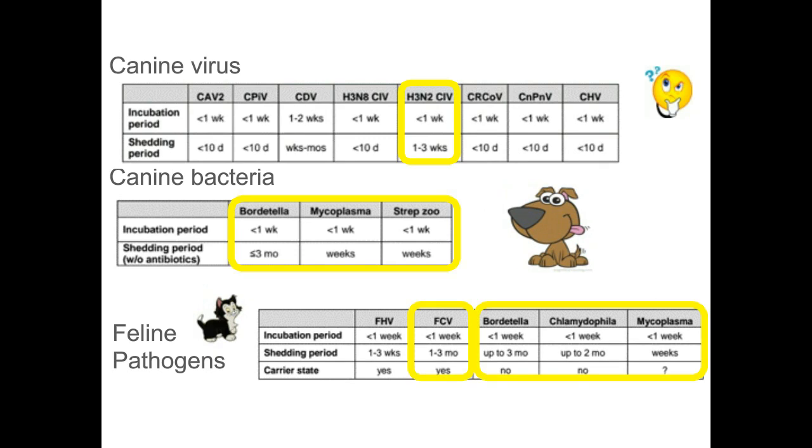So canine distemper virus and then canine influenza, which is the H3N2 virus, and feline calicivirus, and all the bacterial pathogens, which are Bordetella, Strep epidemicus, Mycoplasma, and Chlamydophila, have longer shedding periods. So adoption waivers need to be written for these, like we talked about. Make sure that you have a community that's okay adopting these animals into their home with the risk that they could have a contagious disease that they could transmit to their animals at home.